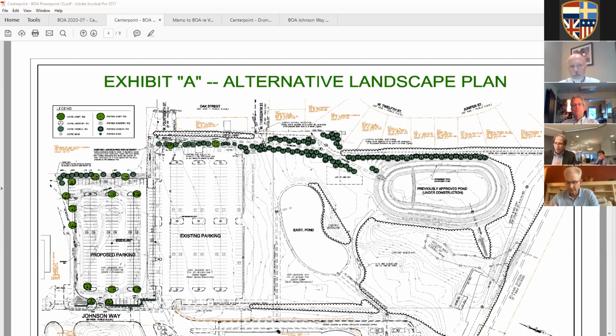So totally what we're proposing then is the 13 shade trees and 101 evergreens, as opposed to the 49 shade trees that would otherwise be required. So we're doing significantly more planting, albeit at smaller sizes, but a lot more, and it will certainly be much more beneficial for the community at large than the planting would be within the parking lot itself.